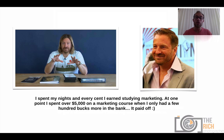So your business of photography, it's not the actual photography, it's being able to bring in those clients and then provide them with the service of photography. So to make the business successful, you've got to be able to bring those clients in.